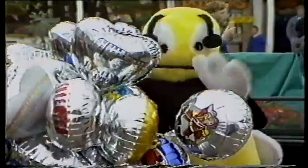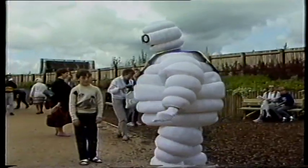Has anybody seen a little green tennis ball? So, for another begonia, there we go.